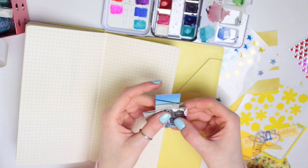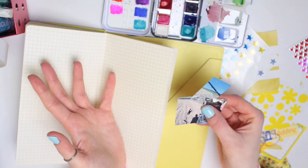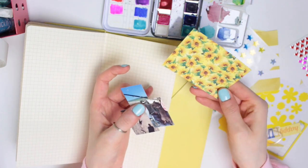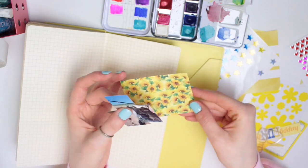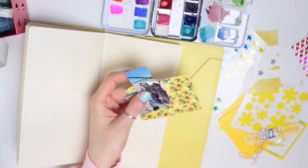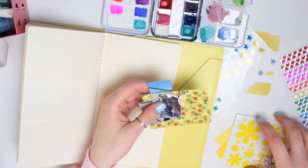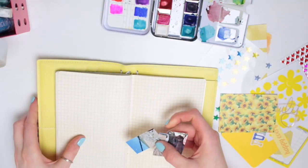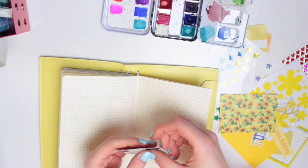This was from 2019, so this is still me trying to catch up in my journal a bit. There's not really any yellow in the photos. I found this scrap piece of paper with sunflowers on and it has a bit of green on it, which kind of goes with some of the green in the photos. So I'm trying to link it in that way, but most of the stuff I've got is yellow and hopefully I'll be able to use it. I'm going to get started with it and I will speak to you again at the end of the video.